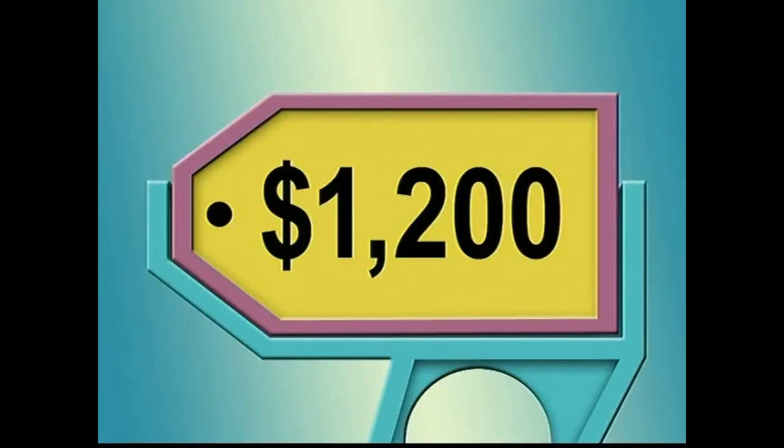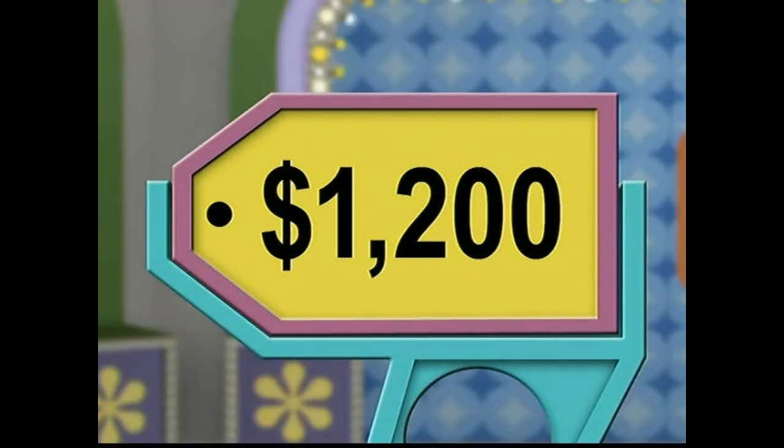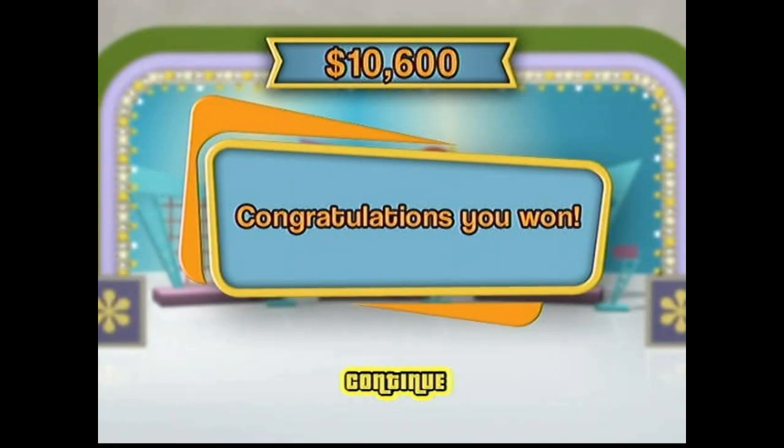The price of the product you selected is $1,200. And the guitar is... The price of the first product is $1,200. You got it! That's correct, and you pick up all four prizes. Congratulations. Congratulations, Peach. You're the winner.